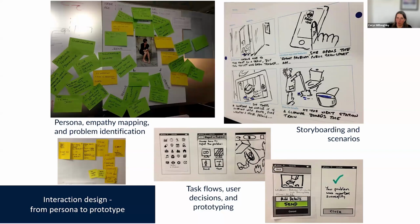So what happens when she sees this? What does she want to do? How is she going to interact with this particular application that we've created? She's going to take a picture, she's going to want to report it to somebody, so she's going to send that picture, and then somebody will come and fix that problem for her. So taking that storyboard, which is the top right there, we can then go into the steps.